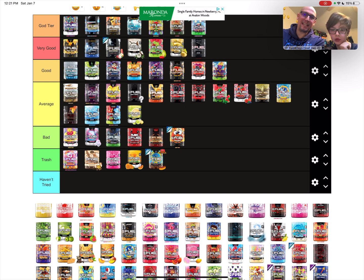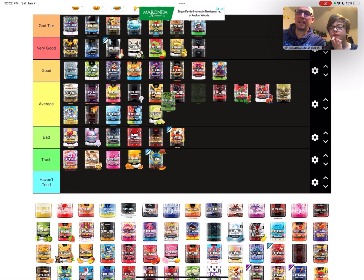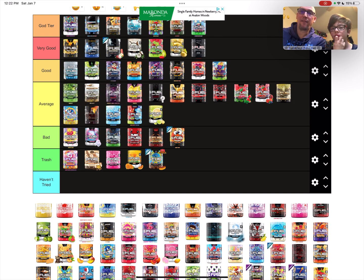Next is sour green apple. Nope, next one is green apple, which is... Oh, yeah, I'm sorry. Green lemonade. Green lemonade is your basic lemonade. I think it's average. But, however, it's a good lemonade. I think it's actually towards the top of average. It's a good lemonade. Actually tastes a little fresh.